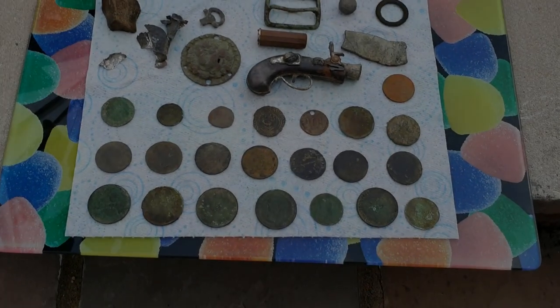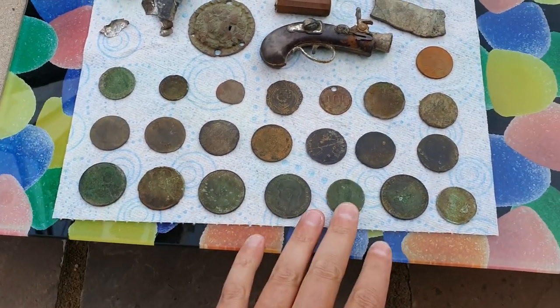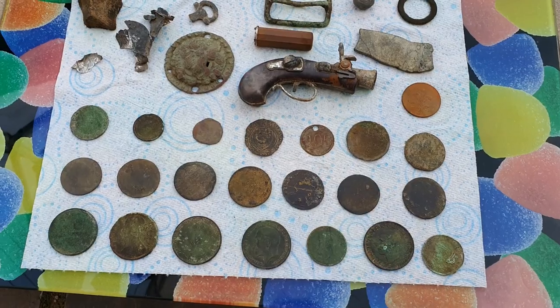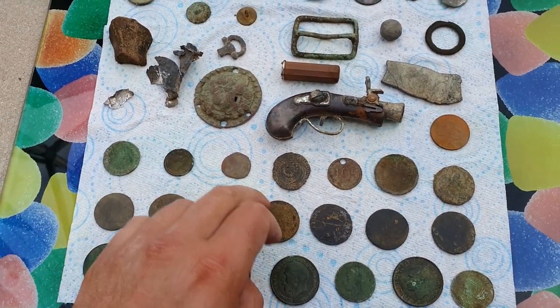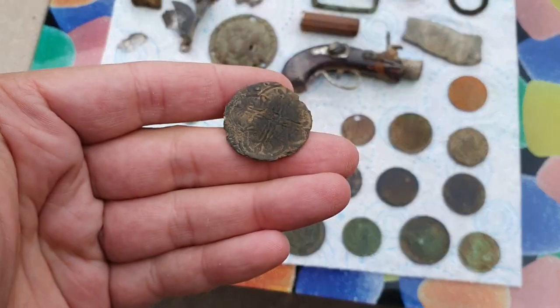This is what I found today with the Equinox. A lot of coins, a lot of artifacts. I'm not going to go through them all, but Victoria pennies, George 5th and 6th pennies. Actually, I'm going to go through them all. We've got the mystery coins, probably Georgian. Elizabeth II, George 6th. That's the best find for me today. It's a French Jetton, I think. Do really like that.